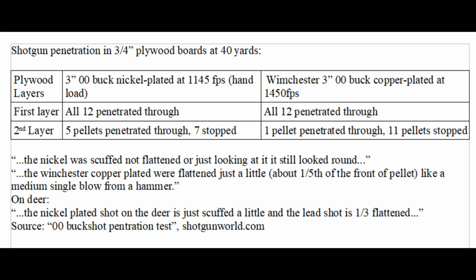We can also compare nickel-plated double-aught buck to copper-plated double-aught buck. Even when the nickel-plated pellets are at significantly lower velocity, they still have higher penetration than the copper-plated ones. This would make sense because nickel is harder than copper. At 40 yards, the nickel-plated buck was not flattened, only a little scuffed. Likewise, when used on deer, the nickel-plated buck was only a little scuffed, but the lead pellets were 1/3 flattened.